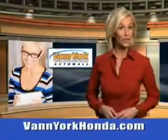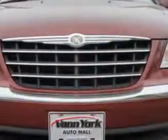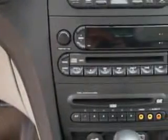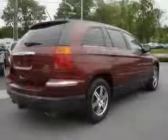Every year, more and more Triad buyers put Vann Your Conda on their shopping list. Check out this Cognac Crystal Pearl Coat 2007 Chrysler Pacifica Wagon All-Wheel Drive Touring, equipped with a 6-cylinder engine and an automatic transmission. Enjoy this great car with features like remote power door locks, leather upholstery, all-wheel drive, steering wheel audio controls, and much more. Enjoy the drive, have peace of mind, and drive your entire family in this 07 Chrysler Pacifica. See us at Vann York Auto Mall today.